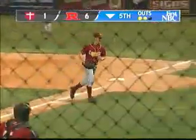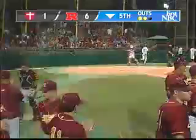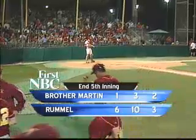So in the inning, no runs and a hit, 1 error, 2 stranded. Rummel's left 7 after 5. Still Rummel 6 and Brother Martin 1. And this is the first NBC Prep Baseball Showcase.